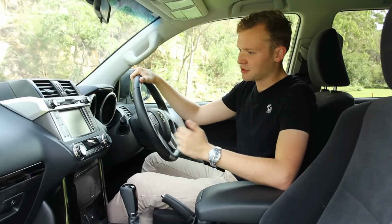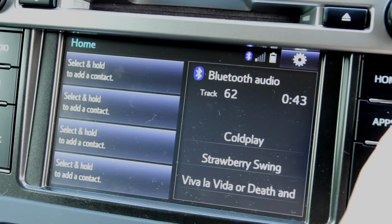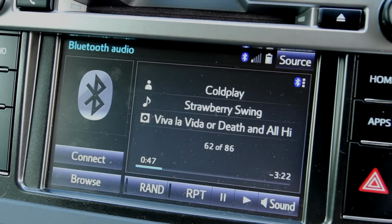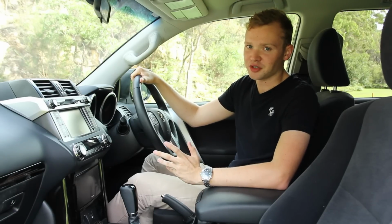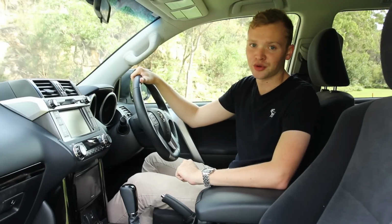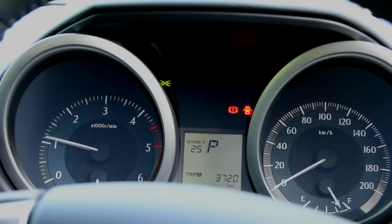The centre stack was refreshed not long ago, and now all models, including the base GX, benefit from a big touchscreen audio system. Thankfully, the targets on the screen are really big and easy to use on the move. Pairing a phone to use for audio streaming is really simple, and audio quality is not so bad. Unfortunately, satellite navigation is only available on the more expensive VX and Kakadu models. The big dials are clear and very easy to read, and basic trip computer functions are available in between them.